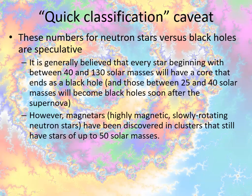Now, I also want to mention magnetars. We're going to have more to say about magnetars later, but magnetars are extremely highly magnetic neutron stars, even more magnetic than a typical neutron star. But we have found magnetars in stellar clusters that have stars up to 50 times the mass of our Sun. Well, why is that weird? Well, remember, all stars in a cluster form at the same time, which means they all have the same age. And I mean, by the same time, yeah, there are uncertainties in terms of the exact time of formation.